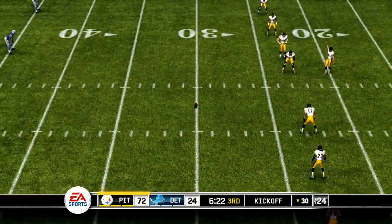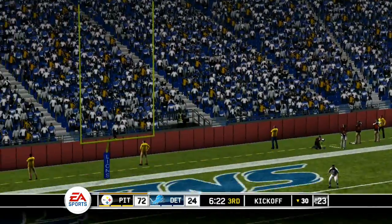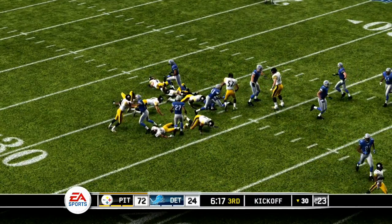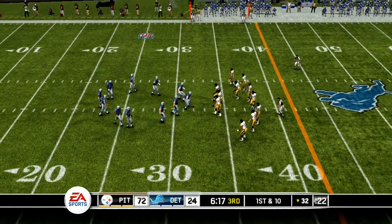Here's your sprint drive summary. Gathered at the 6. He's tackled at the 32-yard line. Let's see if the offense can put something together on this drive.